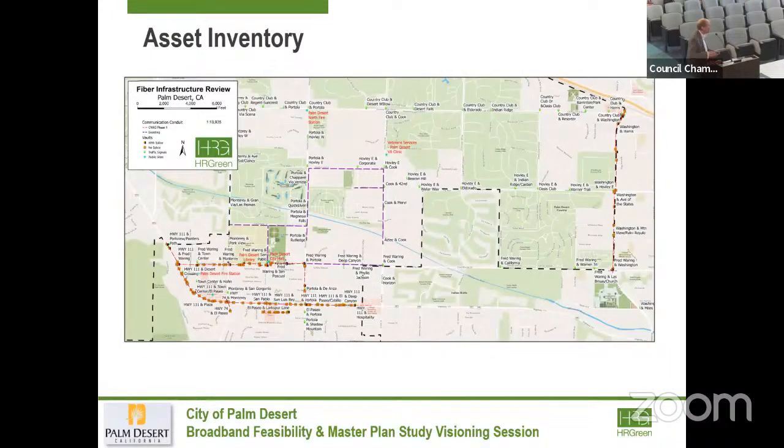The next thing we did was take a look at your current fiber and conduit assets in the ground. So what you see displayed here is the results of the CV Sync project with CVAG. So this is phase one. This is in the ground today. So that orange that you see on either side of this map, that fiber is in the ground today.